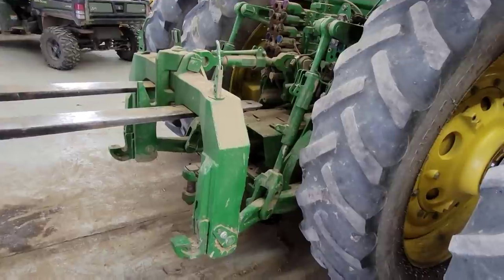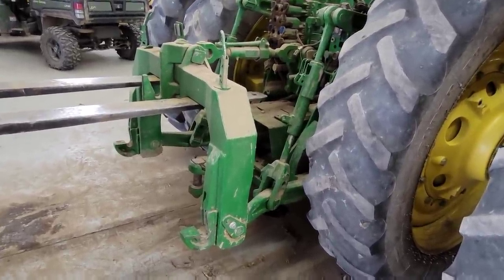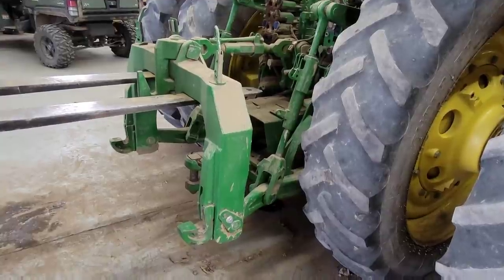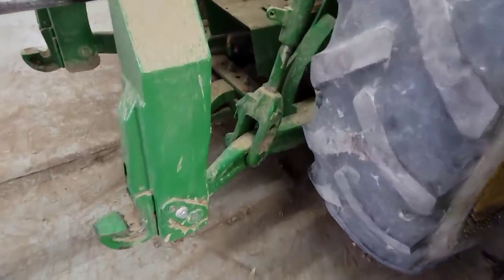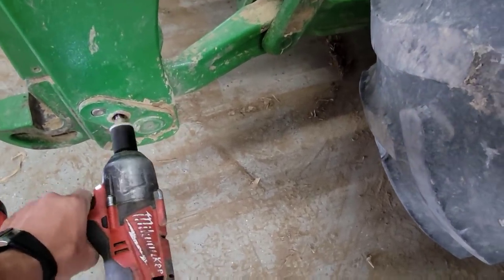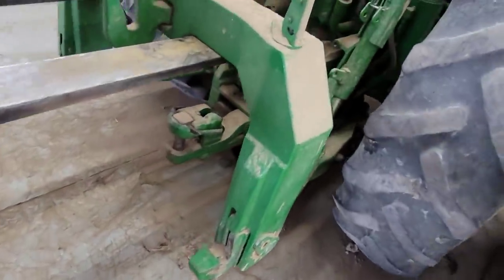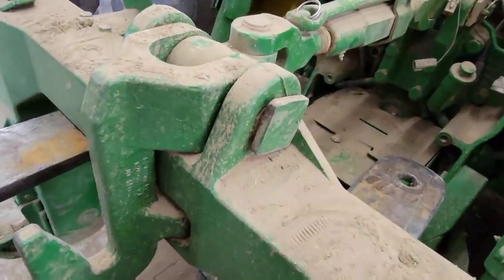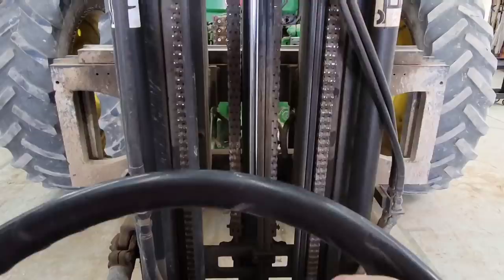Before we take this tractor out of here, we've got to take this quick coupler off of the three-point hitch. We hooked the anhydrous bar directly to the draft link, so fortunately it's pretty easy to come off. We just pull this bolt, and then that pin slides out, and then there's one on the other side, and then we pull this pin here out to disconnect it from that, and that's it.